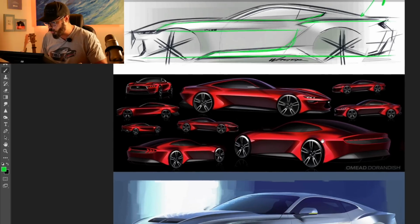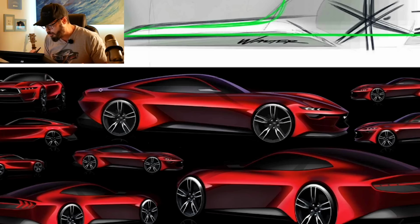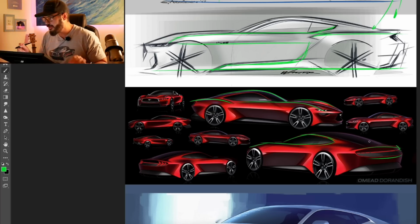And moving down, we have more ideation sketches down here. You can see that this is almost like a proper sports car two-door design, and there is not a lot of muscle in this specific design here. And I'm glad that they didn't go in this direction, because this to me looks way too sporty for a Mustang. That's the thing though.